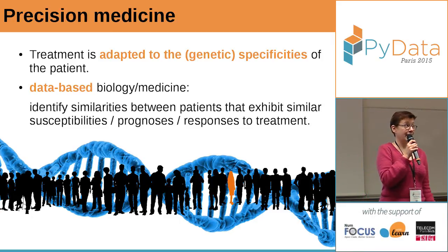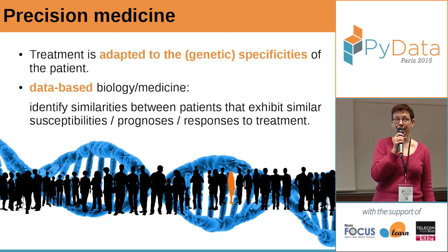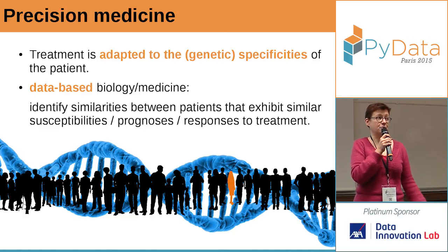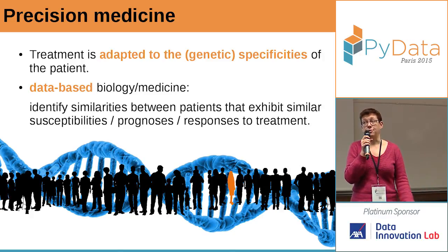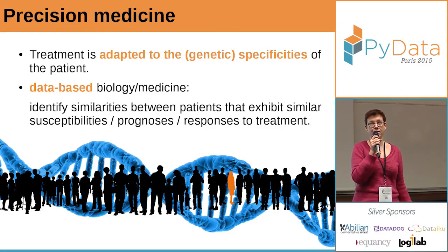So it's interesting for this community here because it's essentially data-driven biology. The main part of it is to identify, in genomic data from patients, the features, descriptors, genomic regions, as you want, that are shared between individuals that share the same response to a treatment, for instance, and that differentiate them from the people who do not share that response. And then from then on, you also want to build predictors or classifiers, called companion tests in the clinic, that will help the clinicians decide which treatment to give to whom.